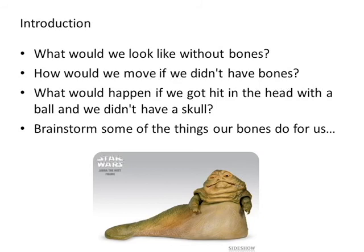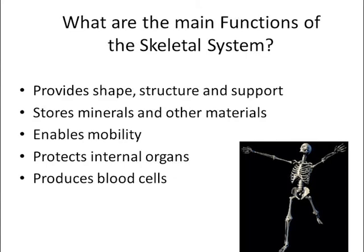They actually help support us so that we're not just a blob of muscles on the floor. They help us move around, right? Our muscles wouldn't do much if they didn't have a bone to pull on. Absolutely. And they definitely help protect us, right? If you got hit in the head with that ball, your brain would have some serious damage if you didn't have your skull to protect it. So think about some of the other things your bones might do for you. And there's some things that are hidden that might not come to your mind right away, but we'll talk about those too. Okay, so here's the main jobs of your skeletal system.